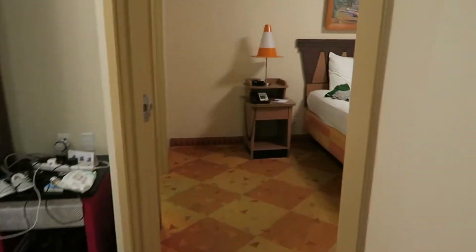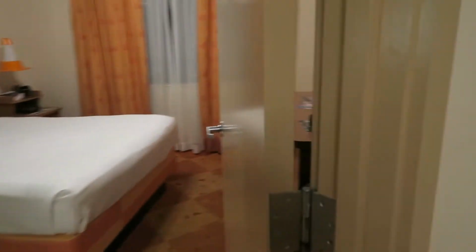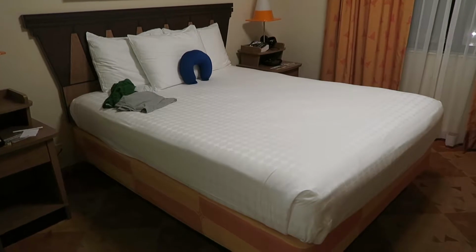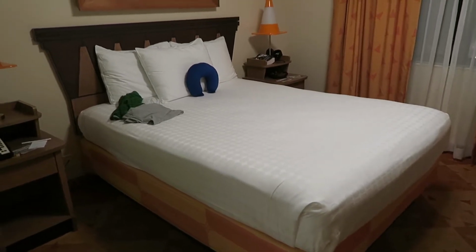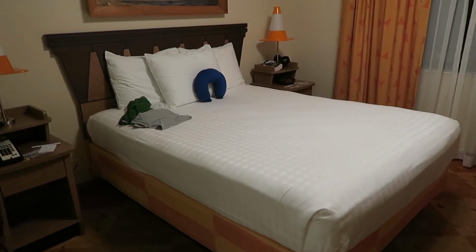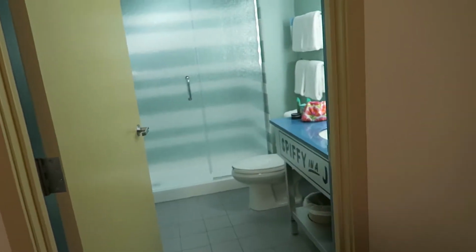And then here is the bedroom. This is a separate room. So this is two rooms. And here is the main double bed where I've been sleeping and where Otto's been sleeping when he wakes up in the middle of the night. Another TV and another bathroom.